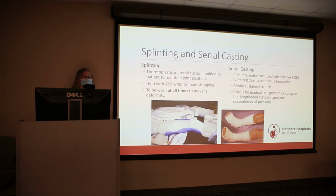We typically will don them on the unit in ACE wraps, just because patients typically have more open wounds, and so if we use foam strapping, yeah, it's easier to don and doff, but those foam straps can get saturated with drainage, and that's just an infection risk. So we typically will do the ACE wraps just so that they're disposable and it's not staying on the patient. The thermoplastic splint material, we can always wipe those down. Typically when the therapists come in every day post-op to assess the splints, we'll be wiping them down and cleaning them so as not to hold infection to the limb.